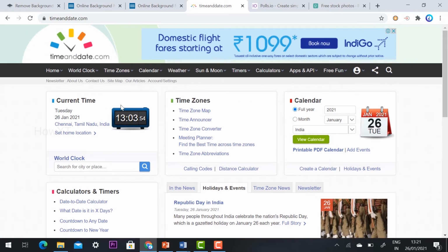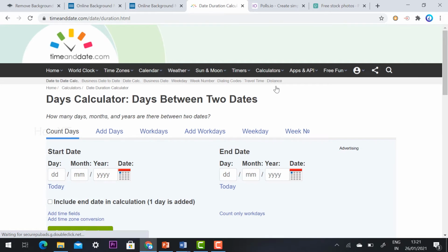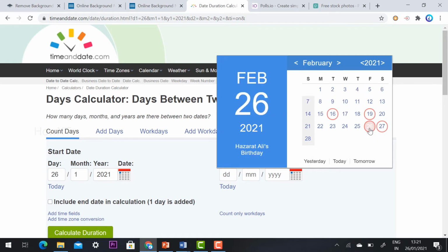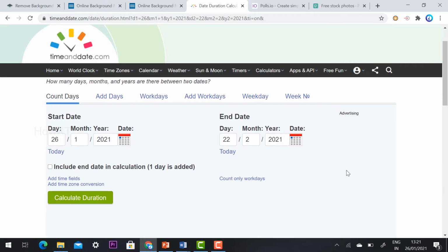So in this website, the beautiful things are the calculators. For example, the date to date calculator for duration. For example, if I have started the project today, when am I going to end the project? For example, today's date is 26/1/2021, and I want to end the project on February 22nd. How many days and how much time will it take for me to complete my project?